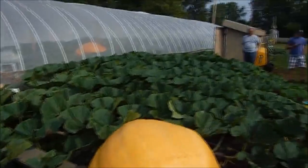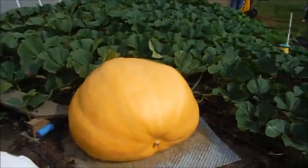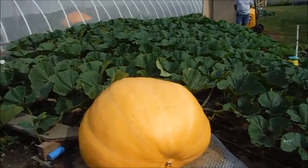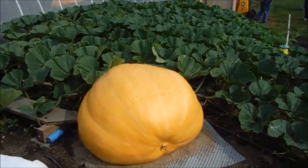How many days old is that? 35 days old, and I haven't taped it. I'm thinking it's about 600 pounds, I'm guessing. What do you think? Look about right? Yep, you're right there. Right about 600. What's the cross on that?